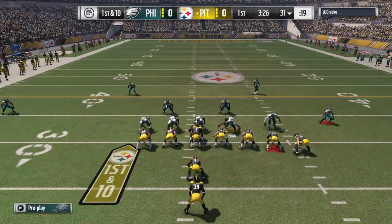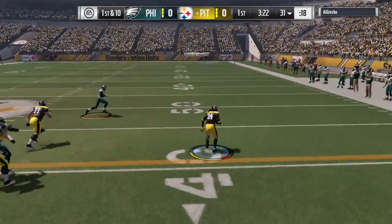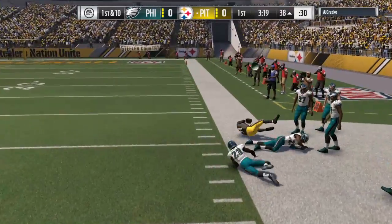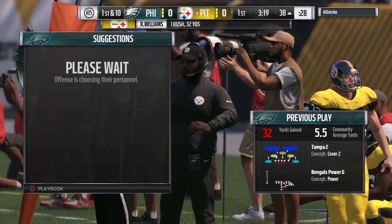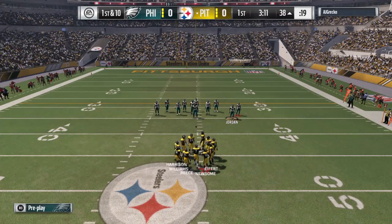They come out here in the eye. They'll run with a backup. This is Williams. Oh, he's got some breathing room. Cuts it out to the sideline. They'll get 32 yards there. And the Steelers are going to have a first down. So the offense has it 1st and 10.